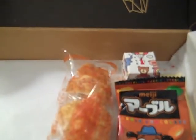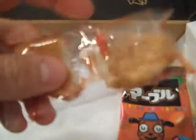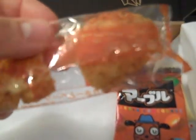The next item is Matcha Chokoshi, which is a green tea chocolate puffed rice snack. The only puffed rice snack in the box is this guy right here. So I'm guessing this is it. So this is basically a green tea chocolate puffed rice snack.